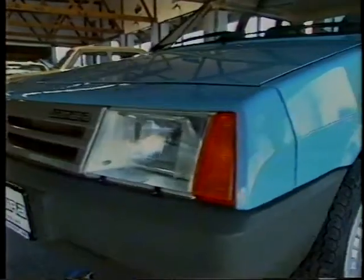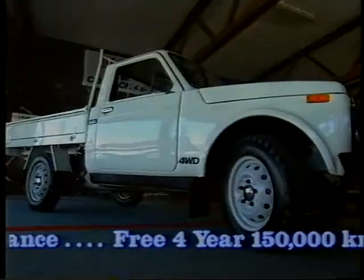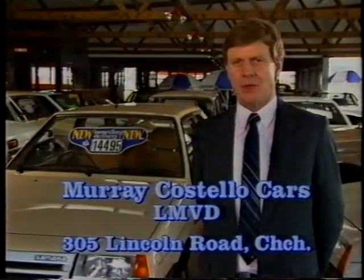This month, I'm offering unbelievable deals on the Lada Samara. But don't forget the other Lada models. Economical sedans and wagons, rugged utilities and off-road vehicles at prices that'll have you laughing all the way to the bank.